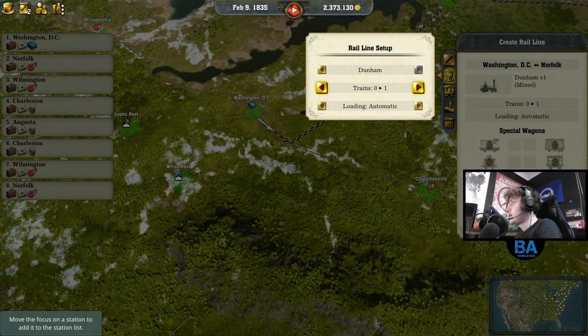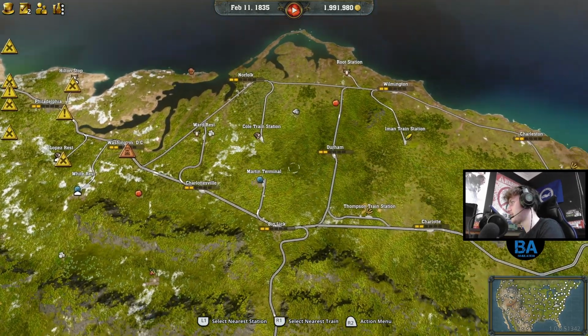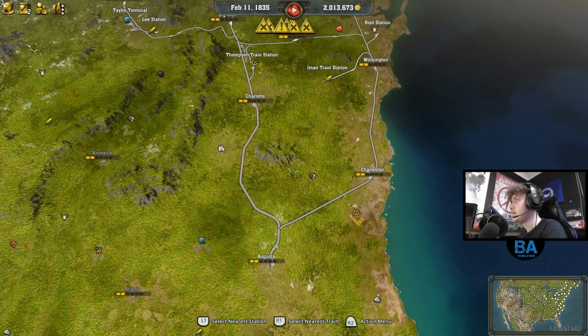Put trains on there. Send. That's 1, 2, 3, 4. We'll get maybe 7. We'll see how that gets on. I don't really need too many for it. Trains are coming in. Look at that. Our network has expanded even further south.